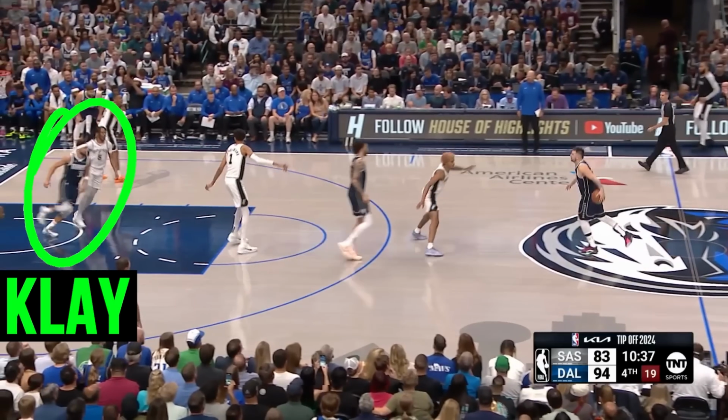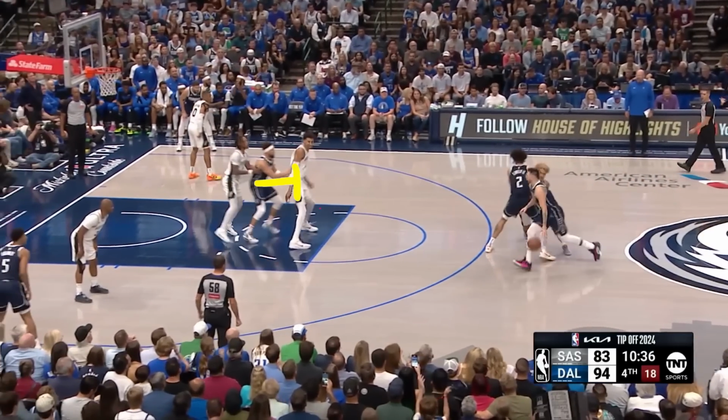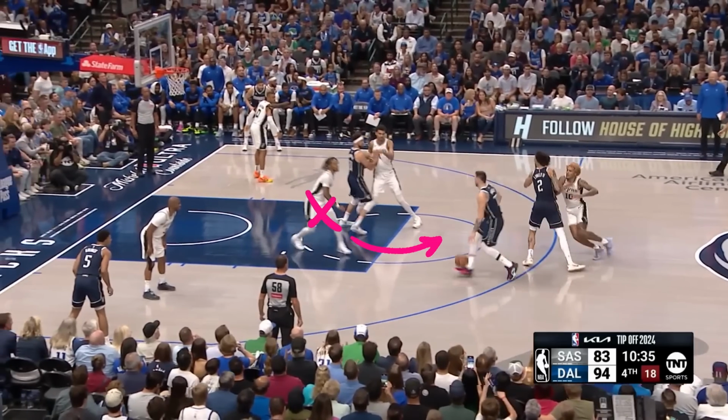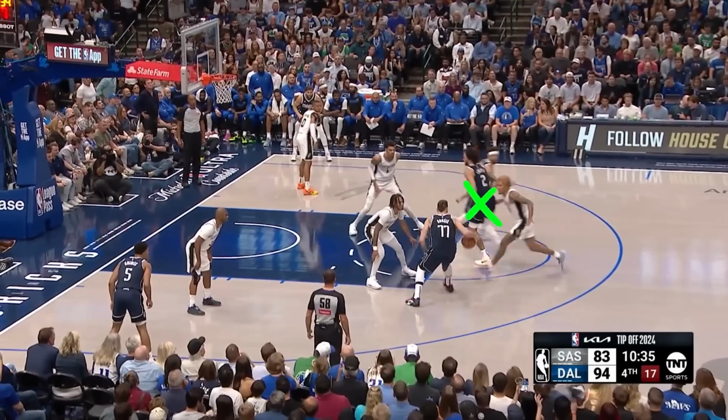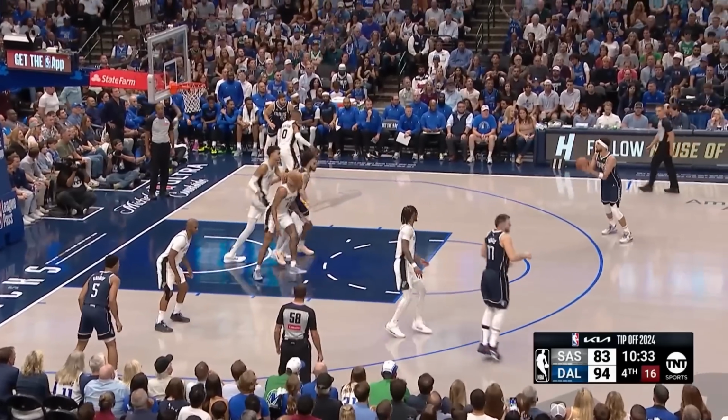This is the Klay Thompson effect on the Mavs. They run a high pick for Luka, giving him a head of steam, but then watch Klay setting another screen on Wemby, who's the helper. And now it's Thompson's man who has to switch on Doncic, leaving Klay with Victor. So then Lively dives inside and keeps Wemby engaged, while at the same time Klay sprints out to the three-point line and gets a completely wide open look.